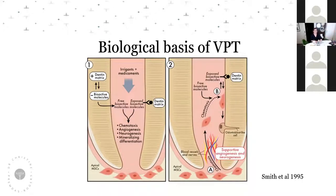So this is a diagrammatic representation from a really good paper by Smith and colleagues in 1995, looking at the biological basis. And effectively, if we have inflammation, then we've got pulp space. We're looking to try and create a situation where, through the materials that we use, largely the irrigants and medicaments, we can encourage fossilized bioactive molecules which are retained in the dentine matrix to attract multipotent stem cells from the apical tissues, or the apical part of the pulp, to re-enter the tooth, and also, along with chemotaxis, to begin to support the development of blood vessels and nerves, so angiogenesis and neurogenesis.